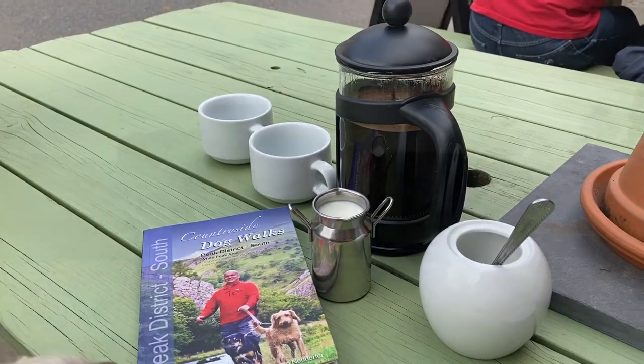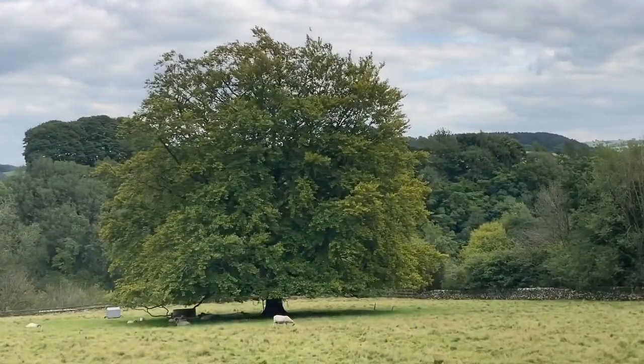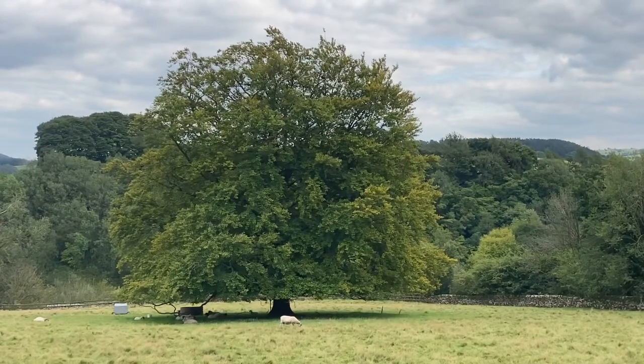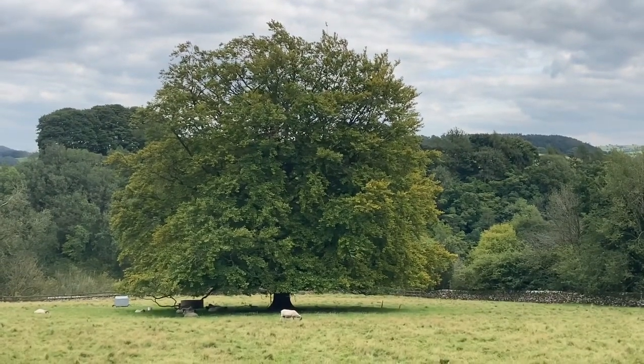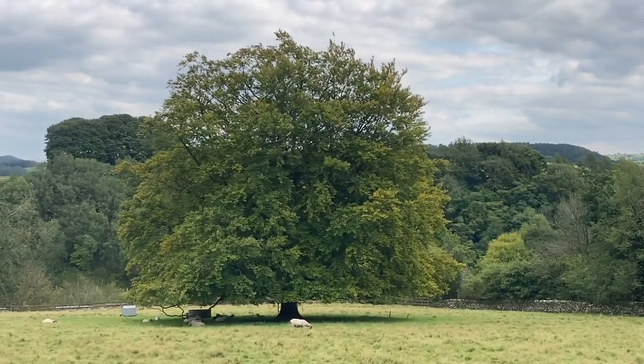Time for coffee. I love this tree. You know when you're younger and you draw a tree? That's the sort of shape that you draw. It's almost perfectly symmetrical, and the trunk is right in the middle at the bottom. What a lovely tree.